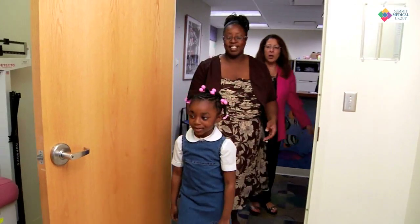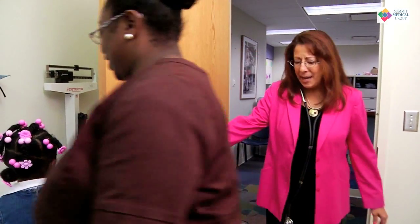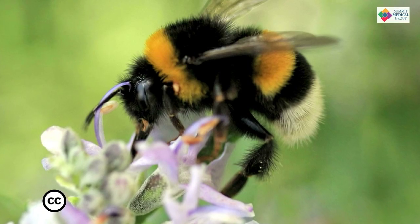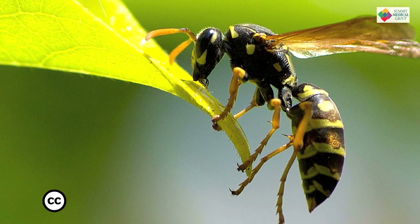If your child is stung by a bee or a wasp, I want you to look to see if there's a stinger in place. Please note that a bumblebee will leave the stinger, whereas a yellow jacket or a wasp will not.